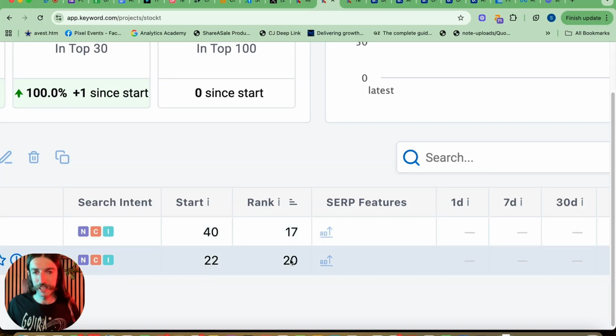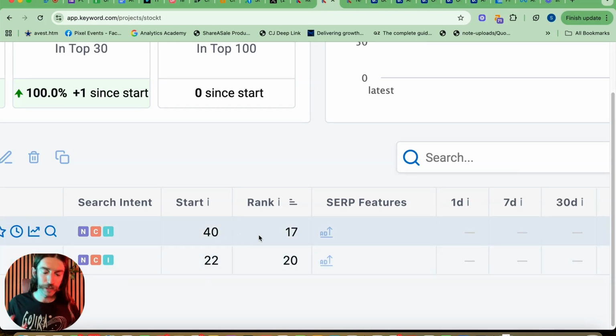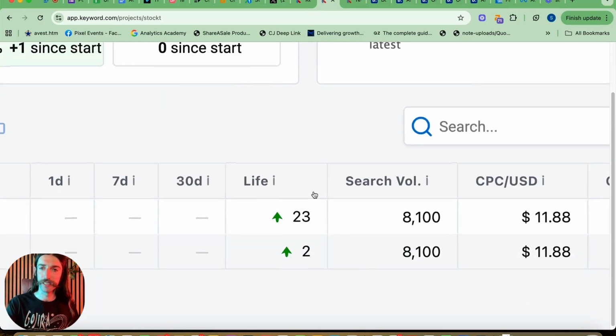So less of an impact on the desktop result, big result on the mobile result. But it's early days. These campaigns do seem to peak around 24 hours later. But for now, we can scroll over here and get some more metrics.